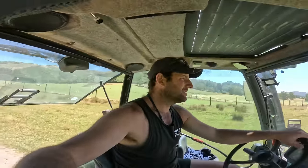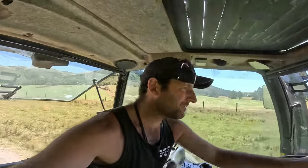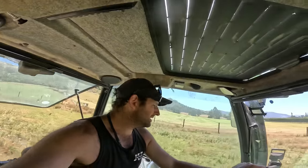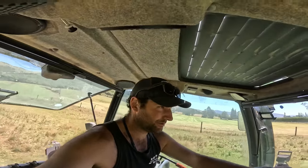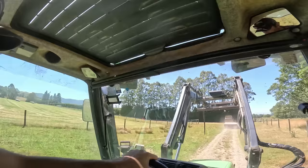Hey, welcome back. It's the second day of cutting hay. Four loads yesterday from the lease block, one this morning from the lease block, now three loads here. Eight loads in total, all going to a dairy farm over at Hororata. 203 bales, something like that. Yeah, it's good, going well.